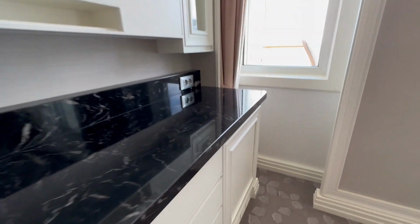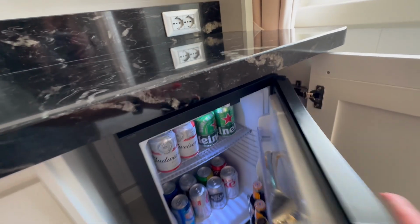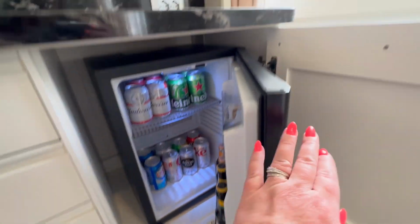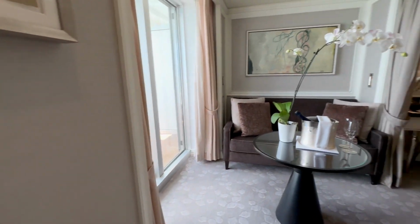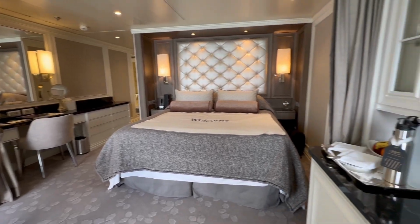Now, let's explore what makes a stay on Regent Splendor unlike anything else. This is a Serenity suite, Suite 906. Every suite on Regent Splendor is ocean-facing with a private balcony, so whether you're sailing through the Mediterranean, Caribbean, or throughout Asia, you'll have an unobstructed front row seat to the world.